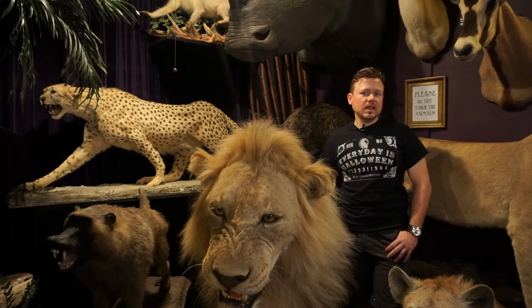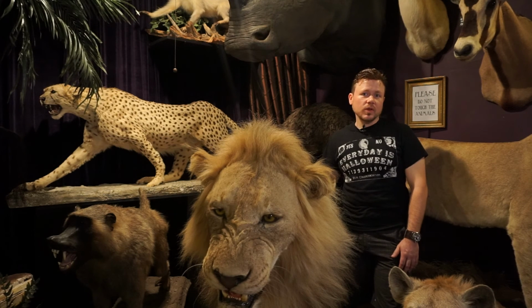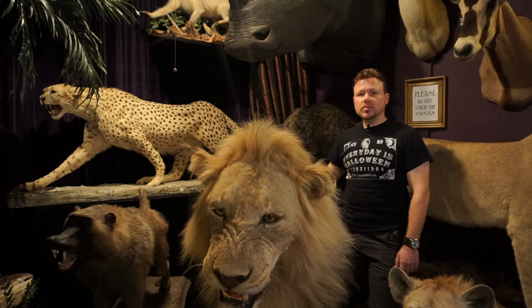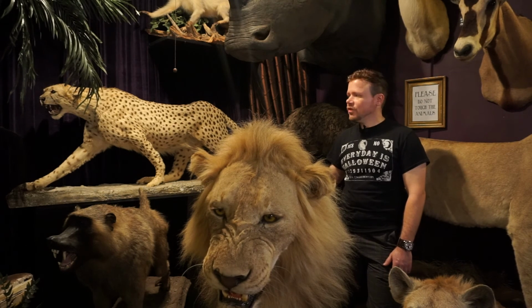This is the lion and lioness. They're African. They came from a museum in New York. And right here we have a cheetah, which is also another very rare mount. It's probably up there with the tigers as far as its scarcity.